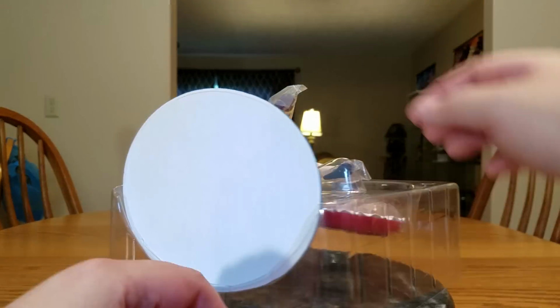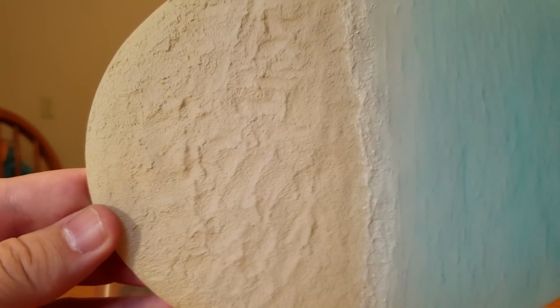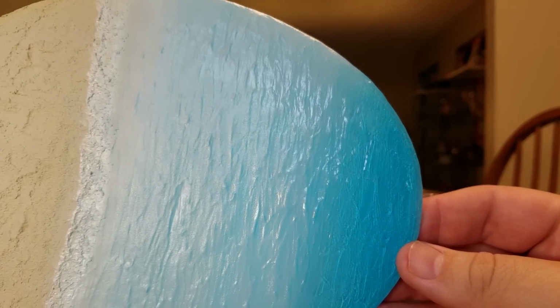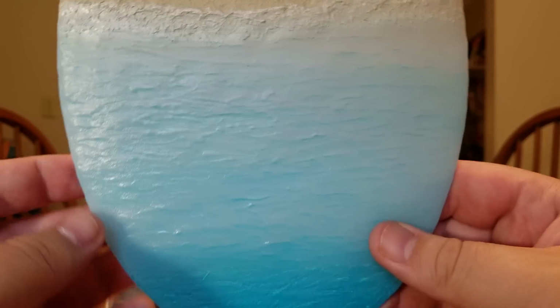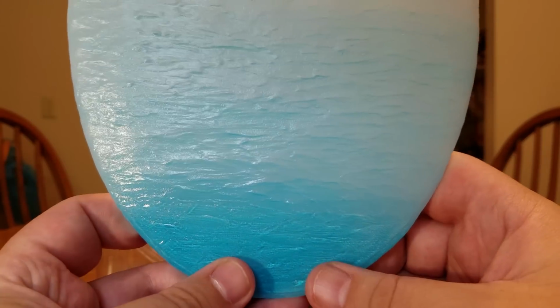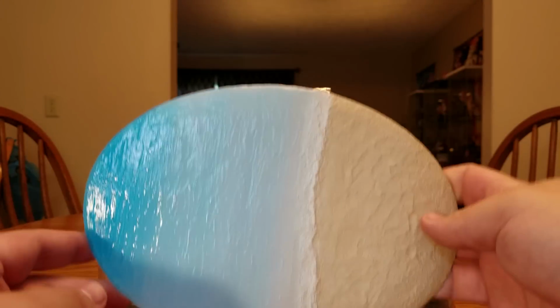And there we go. So here is her base. It is a sandy beach base with some water. Yes, she is at the beach. Got some waves crashing and a little bit of foam. It is darker blue on the end, so it indicates that it is going down.